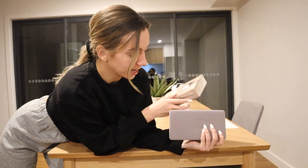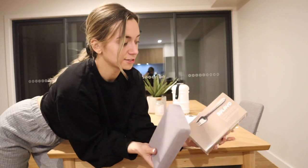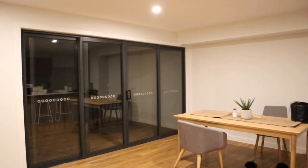These are literally my favorite thing in the entire world, splades. Please let me know in the comments below if you use splades, but I will never ever go back. And I just love them. These were a housewarming gift from my grandparents when I first moved out in like 2016 to go to uni and live on campus. We're using them tonight since we haven't actually bought cutlery.